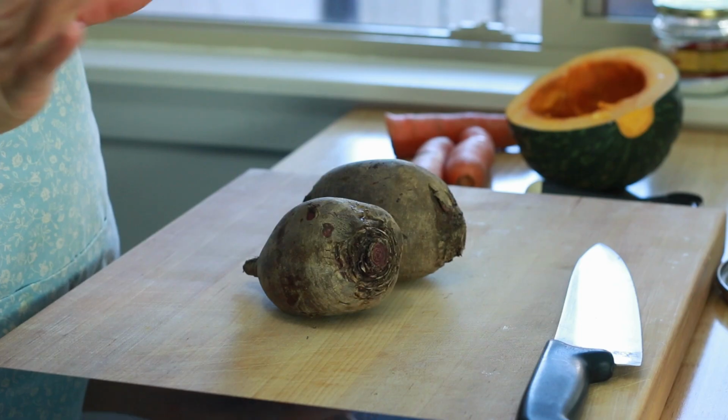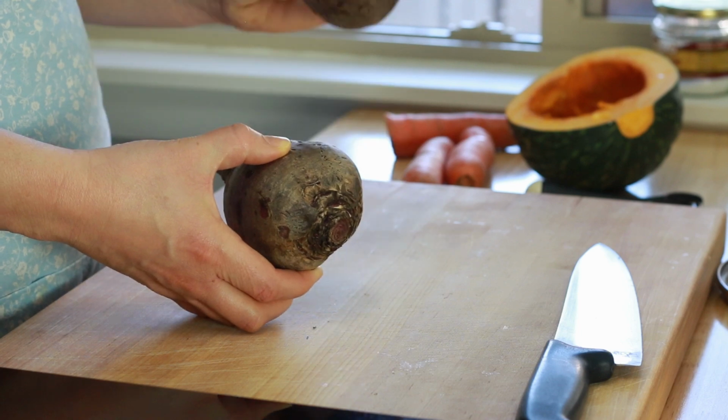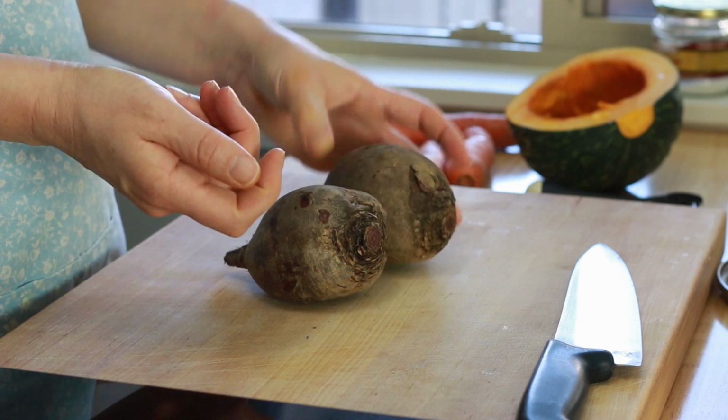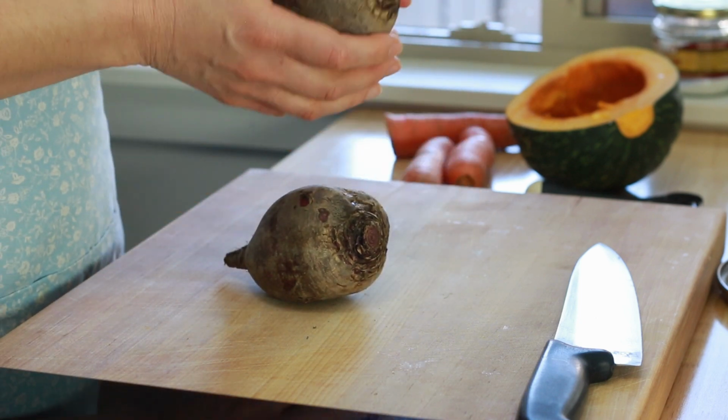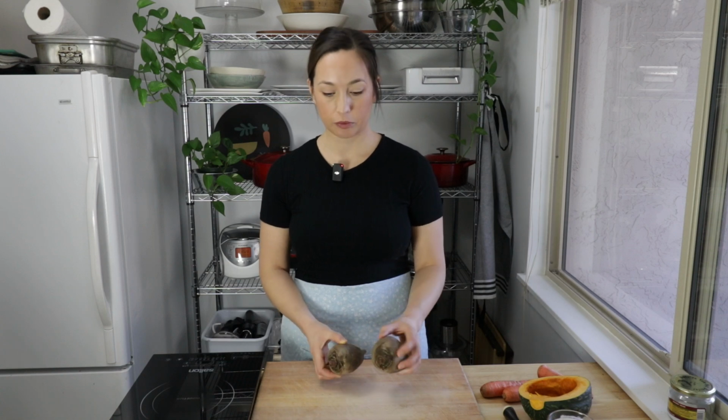I love beets, and roasted beets are hugely popular and they're great, but I'm gonna steam these beets and they're gonna be delicious. You can totally steam beets whole with the skin on and everything, and then it's really easy to peel the skin off once they're cooked just by pushing it off with your fingers. But because these are so gigantic, I'm going to peel them and cut them first because I don't have an hour to sit here and wait for beets to steam.